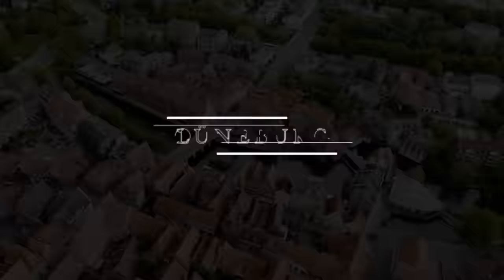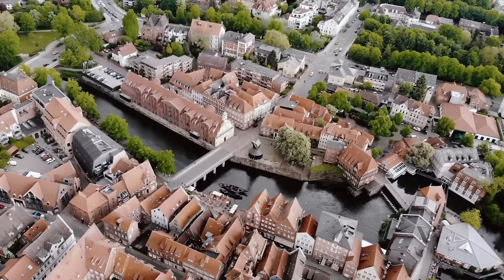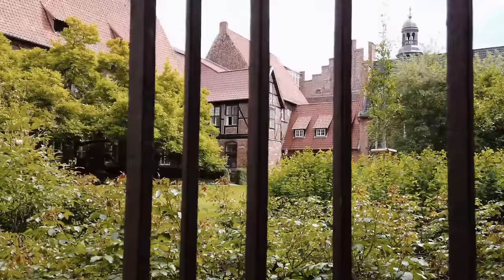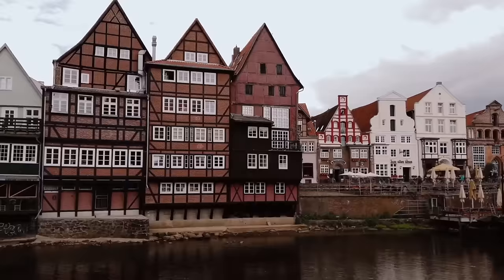Number 6. Luneburg. At over 1,000 years old, Luneburg is one of the oldest and best-looking towns in northern Germany. Located between the Elbe River and the colourful heathlands of Lower Saxony, the Hanseatic trade town, famous for its salt production, has an abundance of medieval treasures, and not to mention the red brick houses and pretty churches.